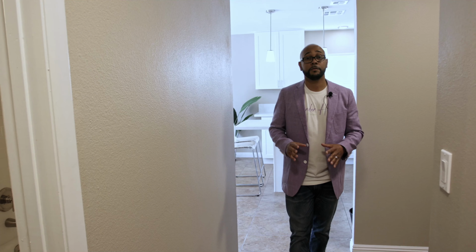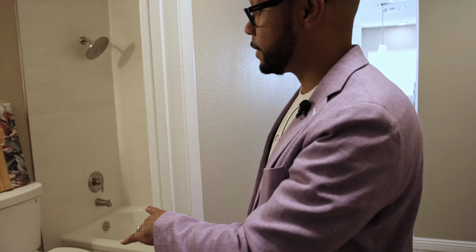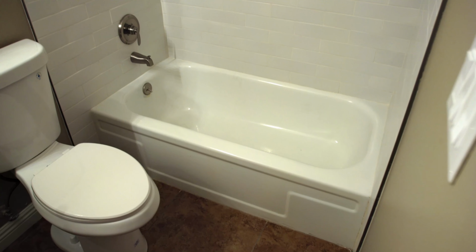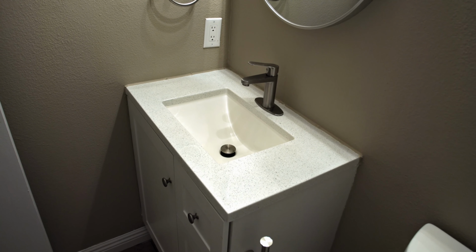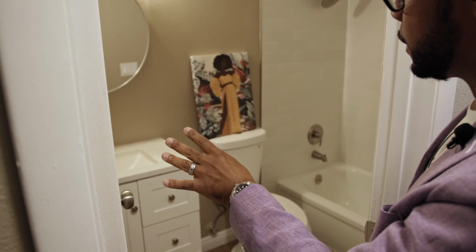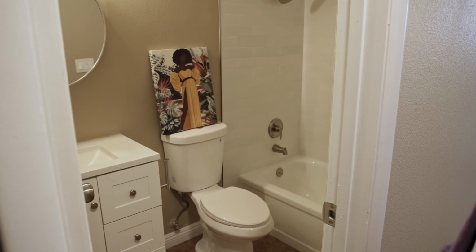In the hall bathroom, pretty much everything is done. We redid everything in this bathroom except for the tub. We got new tile, our white subway tile, a new vanity, new mirror, new light fixtures. So this is a really clean, nice, bright hall bath. This turned out really nice.